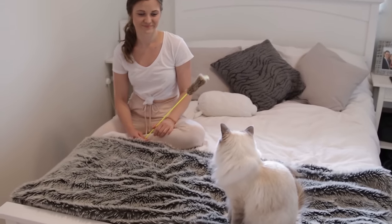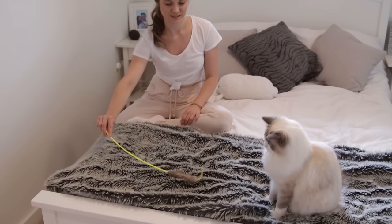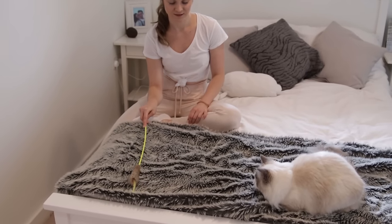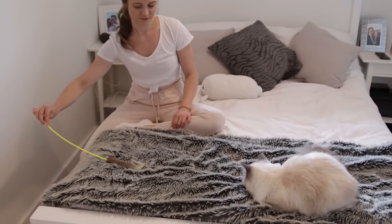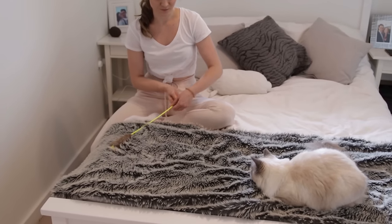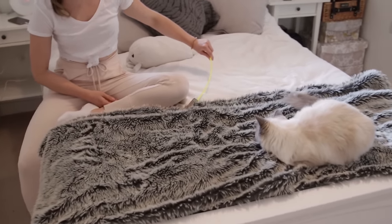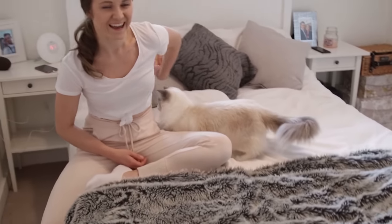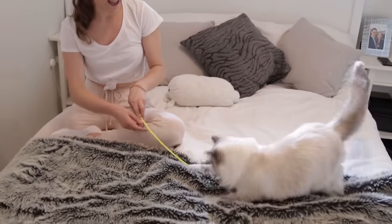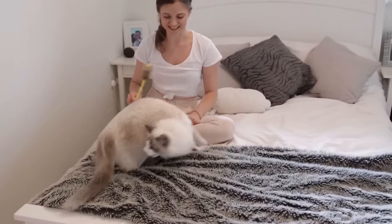So now the good technique. We're going slowly, in sort of a snake movement. And you can see he's very interested and getting ready to attack. And I'm just going around my knee and around the corners, and that makes him go crazy.